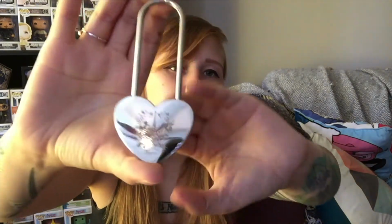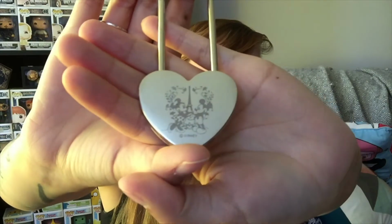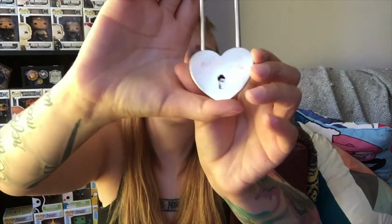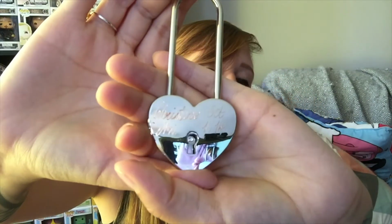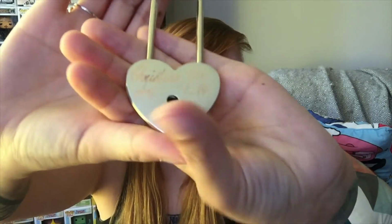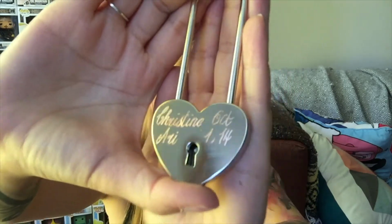So I'm going to try and show the design here. It's Mickey and Minnie in the Eiffel Tower. And then on the other side, sorry, I got the engraving. It says Christine and Ari, October 1st, 14, which is the day they got married. There we go. That's all right.